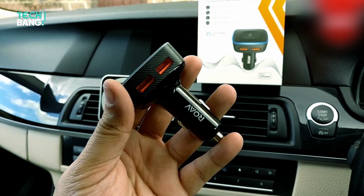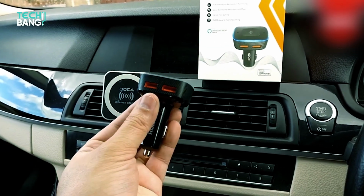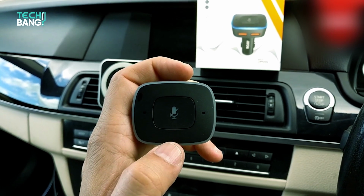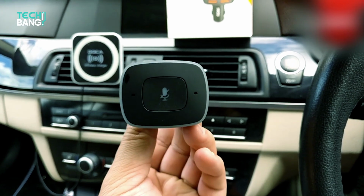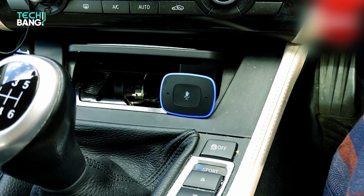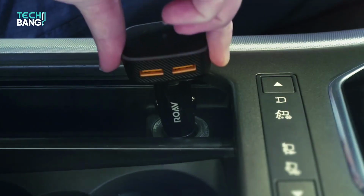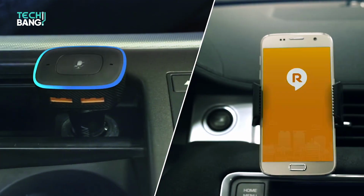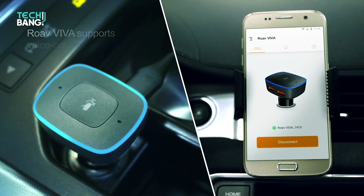It is very well made and looks great in any car. Installation process? Plug the ROAV Viva Pro into the charging unit in your car, download the app, and you're ready to go. You can use pretty much all of Alexa's features on the Viva Pro and it catches on to the voices pretty clearly. So take advantage of your voice assistants now, even in your car, without having to pull out your phone, with Viva Pro, and it's really cost-effective too.